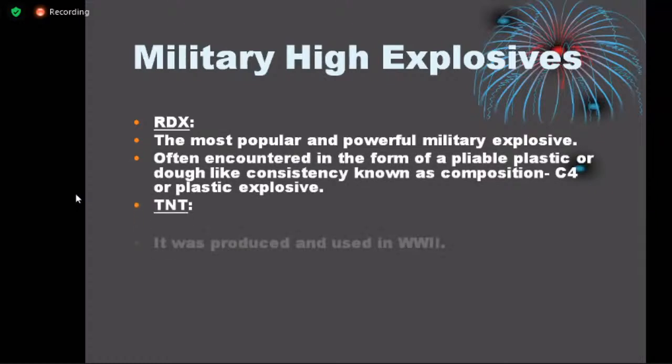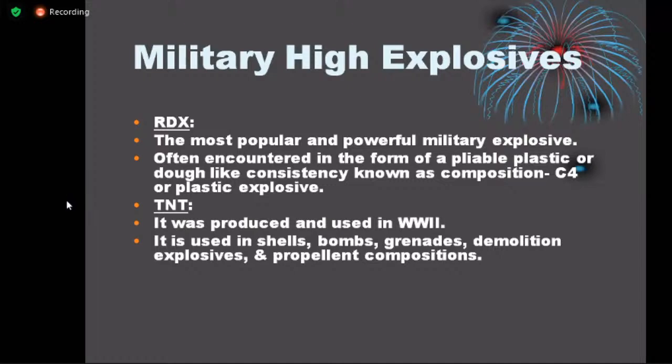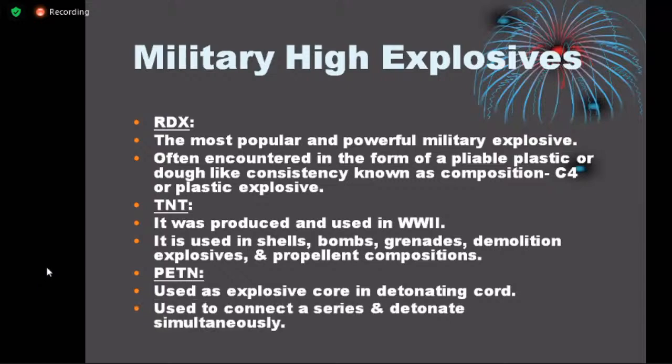We hear a lot about RDX, the most popular and powerful military explosive, also used by high-grade terrorists, often encountered in the form of a pliable plastic or dough-like consistency known as composition C4 or plastic explosive. That means they mix it with a polymer and they can color it as they like. TNT was produced and used in World War II. It is used in shells, bombs, grenades, demolition explosives, and propellant compositions. PETN is used in the explosive core of detonating cord, used to connect a series of detonators to detonate simultaneously. It is just like a wire, which can be taken to any distance.